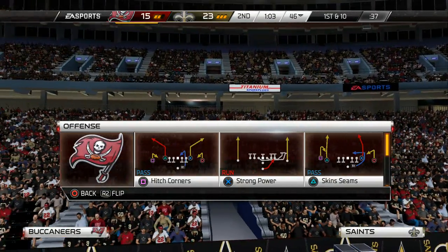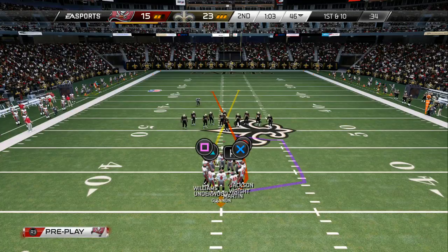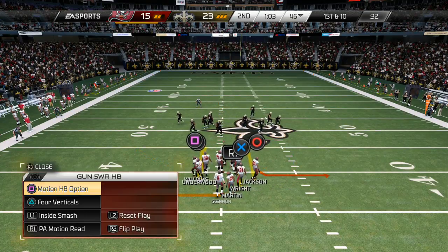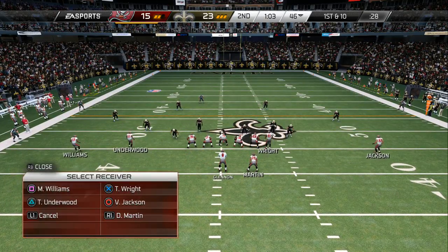It's three downs, it's fourth down. What should you do? Well, I think you should punt it. He goes for it and puts his defense in a tough position. That flag gives them a new set of downs.